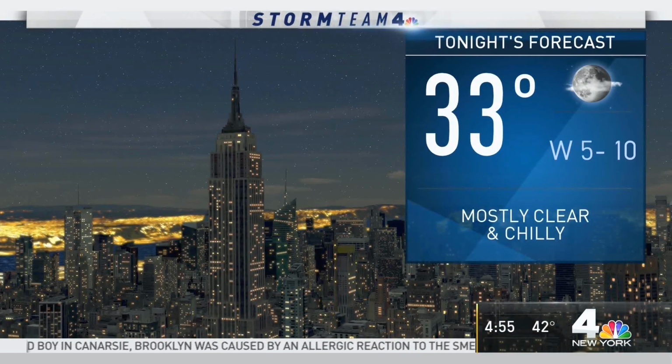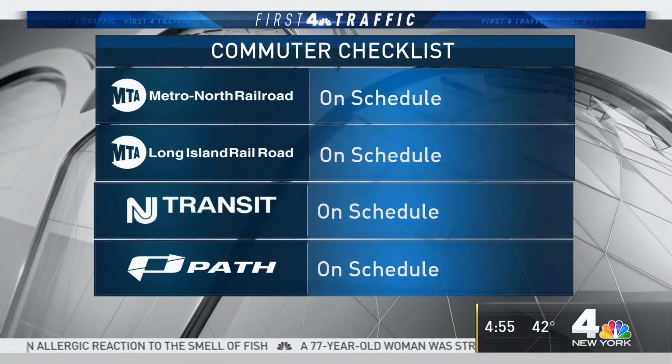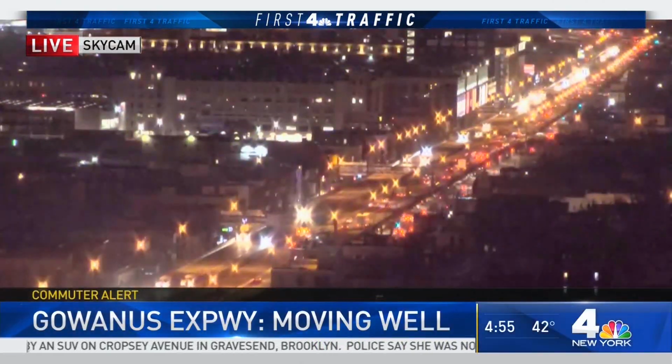Lauren, what's going on? Well, that overnight track work is about to wrap up. We have about 5 more minutes of it. And if you're getting on the major commuter rail lines, that's the schedule. And we'll take a live look outside at the Gowanus Expressway. Everything's moving along nicely out there in both directions.